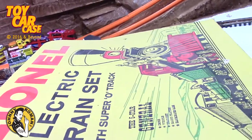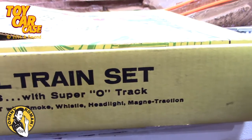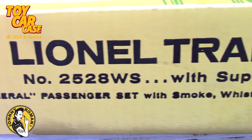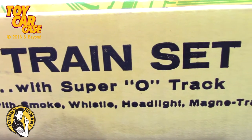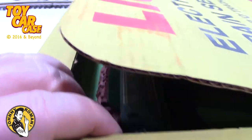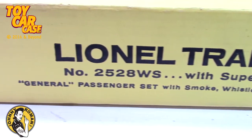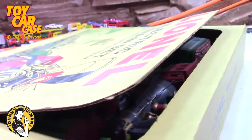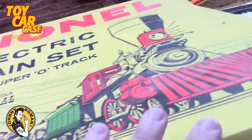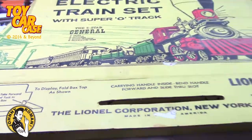Now this might be like a disaster for me. Here's the side of it. Magne-traction. This is a general passenger set with Smoke, Whistle, Headlight, and magne-traction. Oh, got a little sneaky peek in there. Because this, I don't know if it's the right trains in there. Oh, look at this. This is such an amazing box. So simple. I hope we can find a date on this thing. But as you know, dates are sometimes not printed. So you ready to open up this thing?